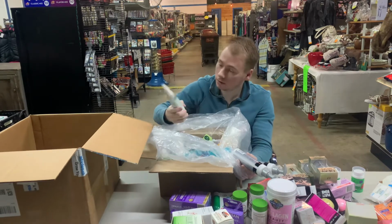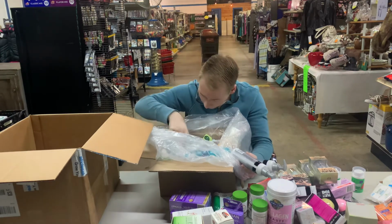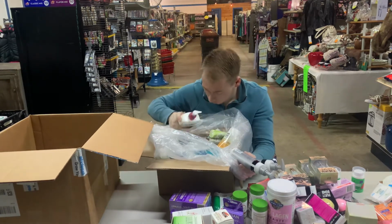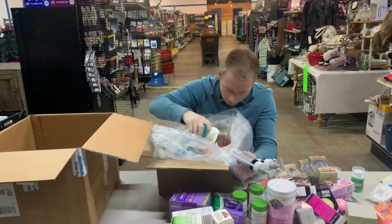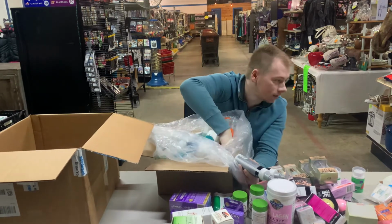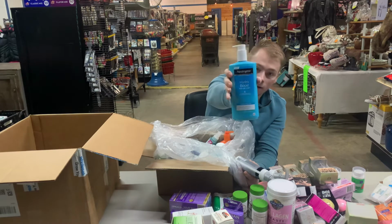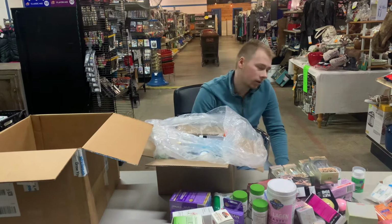Let's see. There's some sort of cream there. And let's see what this one is. Okay, we've got one of these. And it looks like the biggest majority of the rest is duplicates. Oh, I do see one different item here. It's a Neutrogena body gel cream right there. So, pretty good stuff. The rest of it's pretty well duplicates from what I can see, you guys.